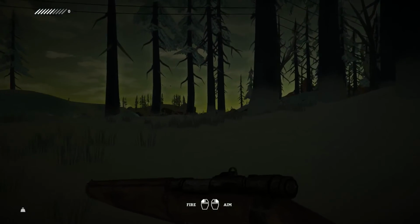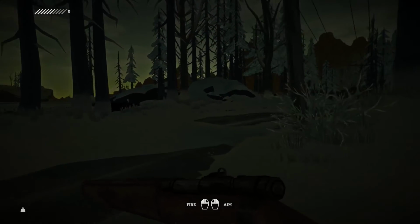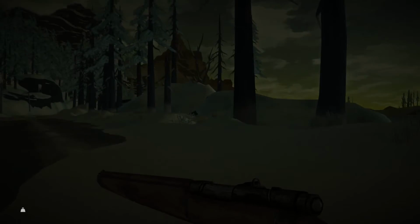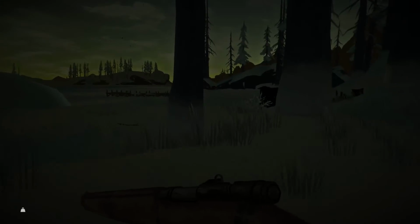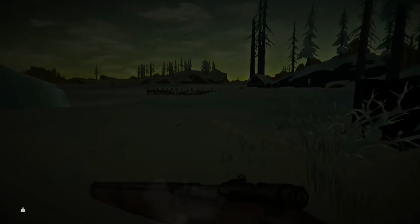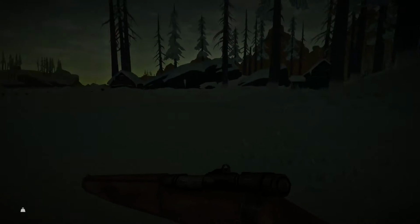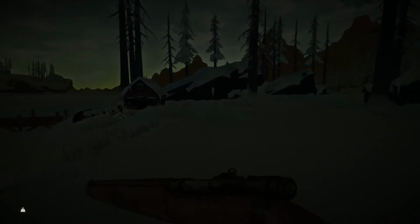Let's bring out our rifle just in case that damn wolf comes back. We wasted a damn bullet on him too, which is the worst. We definitely haven't explored that cabin, so let's go over there. We can probably take the night off in there as well. We got enough supplies with us to last the nights without going back to the homestead.